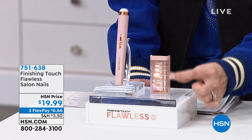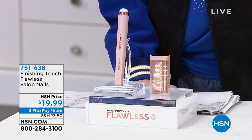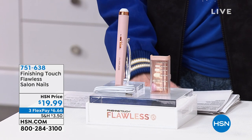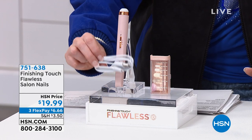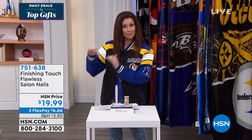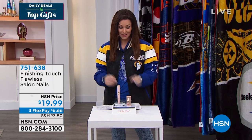$6.66. We'll show you how each one of those tools works because you're getting all six of those nail heads and they each do something very specific. For $6.66, we can't keep these in stock and they really do make a great gift. See this? It's completely wireless and rechargeable as well. So you can go anywhere upside down. You don't have to worry about being next to a plug. This is gonna save you so much time and so much money going to the salon as well.